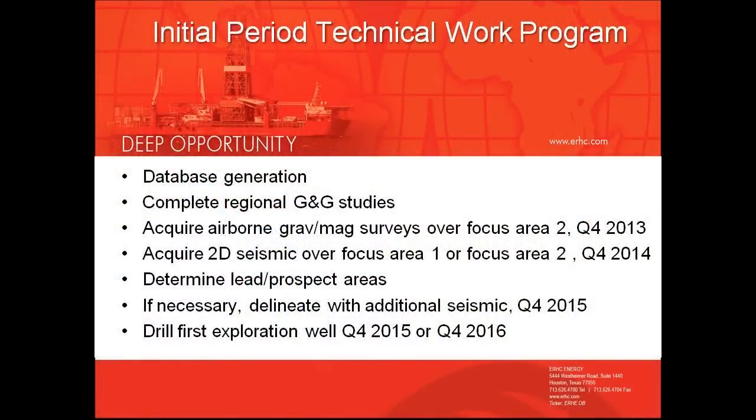So again, when it comes to the technical work program for these areas, we're looking at database generation. We currently have been given access to all the existing seismic data in the area. That's being worked. We're looking more at some regional studies that have been performed in the past, and we are augmenting that. Again, I mentioned that we hope to fly our gravity magnetic surveys in the near future. Potentially then follow that up with seismic in areas 1 and 2. Hopefully find some prospects and leads, and if necessary, keep delineating with additional seismic, or otherwise drill these wells. And as you can see, currently our schedule for the block sees us potentially drilling a well as early as Q4 2015.